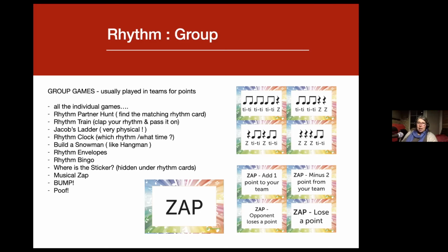Now, Jacob's Ladder is a really old one, which is very good as long as you have a big space and as long as you remember to give the students a few rules or warnings beforehand about safety, because there's going to be running involved, and children, excitement, running can end up in tears if you're not very, very careful. So, having given you that warning, it is a fantastically fun game.